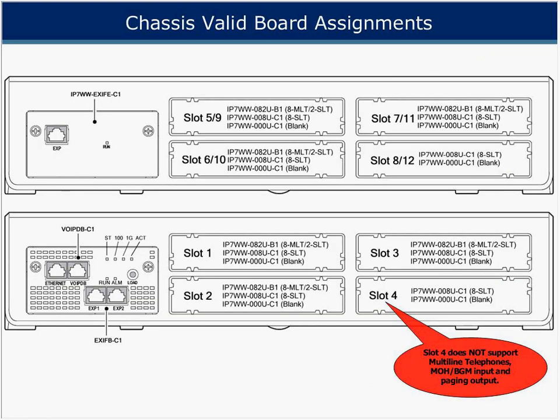So this is a drawing of the chassis, and I apologize, I'm going to have product management fix it because they're using all NEC part numbers instead of the product part numbers here. Basically this shows how the cabinet gets laid out. Here in this area is the slot where you put the CPU card or expansion card. Then you have your expansion slots 1, 2, 3, and 4. And these are the cards that can go into each one of the slots on the cabinet.